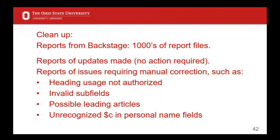Morris touched on the things that were directly noticeable in Sierra, and these are kinds of problems that will not show up in reports from Backstage. Our reports from Backstage amounted to thousands of report files, and in fact, we're still in the process of collating all of them in order to prioritize the problems that we want to handle. Some of the reports are simply reports of actions taken and don't require action. And so we're needing to separate those out as well.